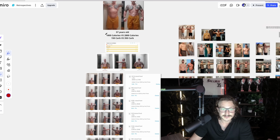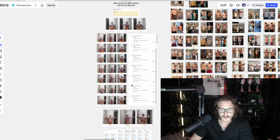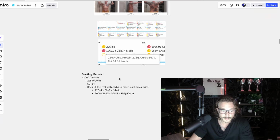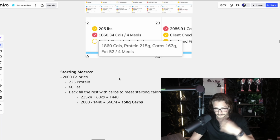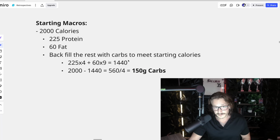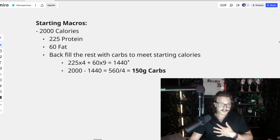So how we do this specifically, and we're breaking this down to the formulas that we actually use, is we use basically a process of understanding where your starting macros are at first. At 1,800 calories, that's way too low for a man. If you're eating below 2,000 calories, you are severely drowning out your metabolism. When you start to eat low amounts of calories, your body goes through hormonal fluctuations and metabolic adaptations that slow down your metabolism.